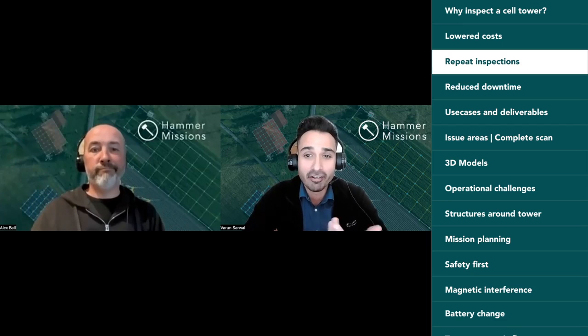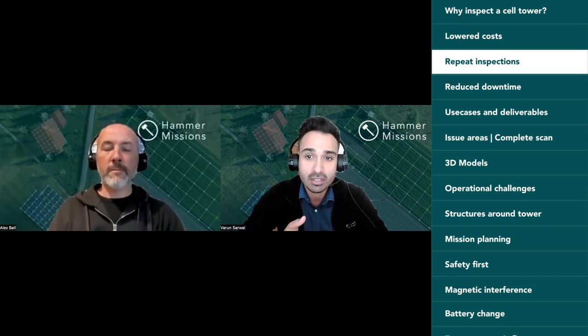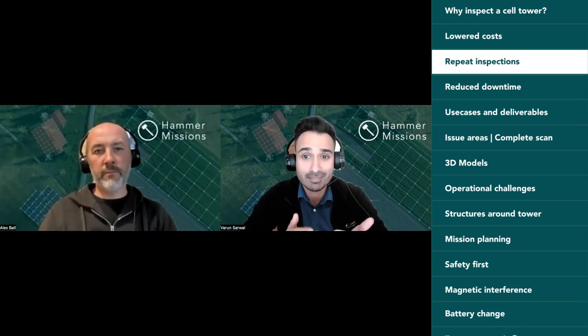And if you're a telco or an asset owner and you have a fixed budget for these inspections, instead of allocating it on one inspection, which will cost so much that it basically takes out your entire budget, you could split that into many more frequent inspections over time and actually spend less money overall. So you save your budget, which can be allocated elsewhere.